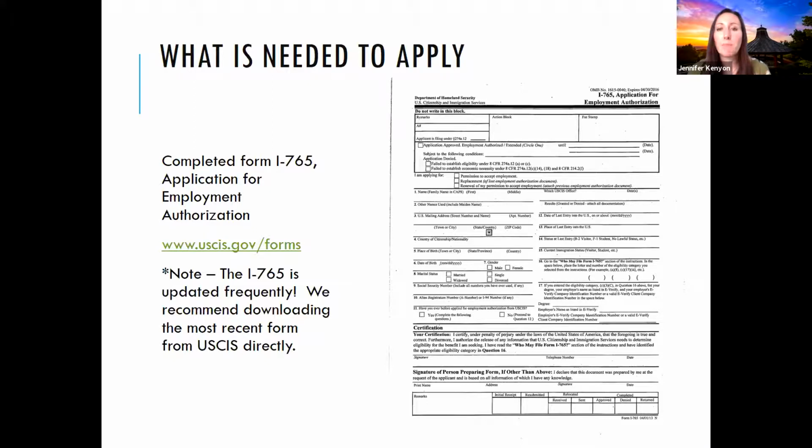So whenever it's time for you to apply, we recommend that you go to USCIS's website and download the most up-to-date version. This form changes pretty frequently and they like to put out a new version, give you a month or two, and then stop accepting the old versions. So to avoid that happening, we just recommend that you download the form at the time that you're applying.